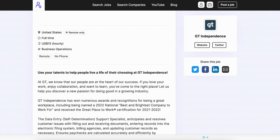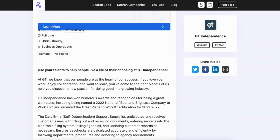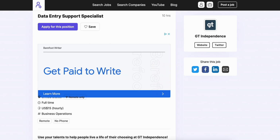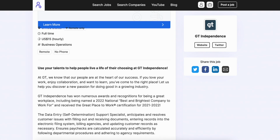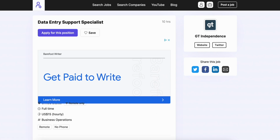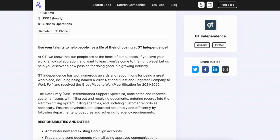This first job is going to be posted by GT Independence. They are looking for a data entry specialist, as we can see. And again, apologies for the ads. They're covering some of the words, so we're still getting that fixed. If you apply for the position at any point, it should bring up a new page that should give you just a full page. So just a heads up on that.